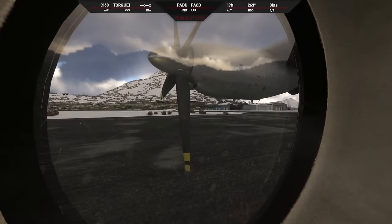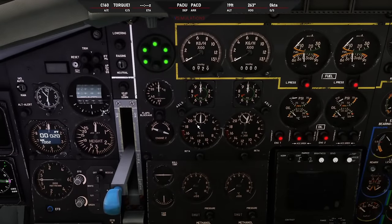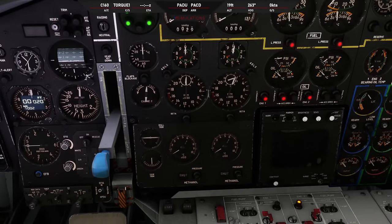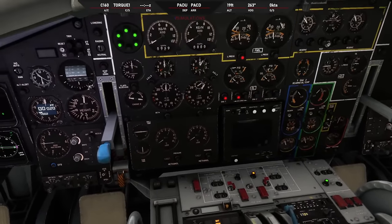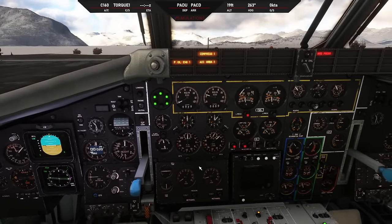You'll see it very faint here. The engine spools up. Wait for about 20%. Fuel on. Now she's turning.